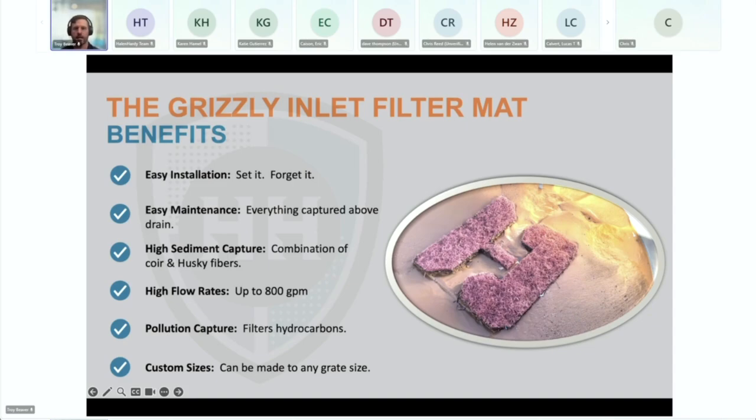And then finally, sizes can be customized. We do have standard sizes that we see regularly in the market, but we can also just get us the size of your grate and we can quickly make up any size filter.